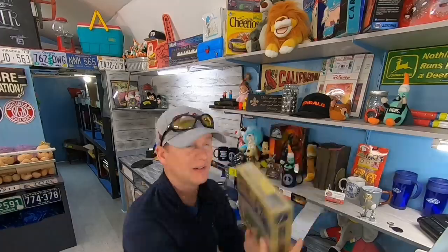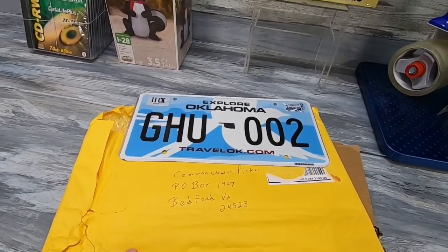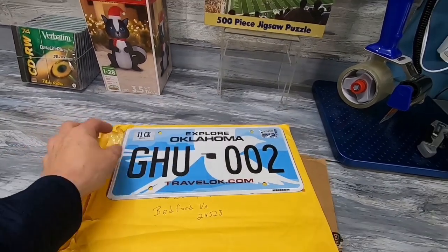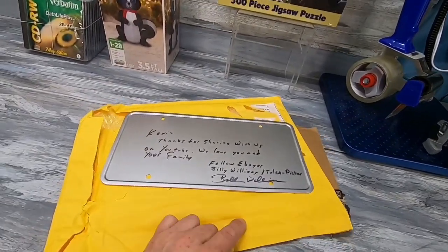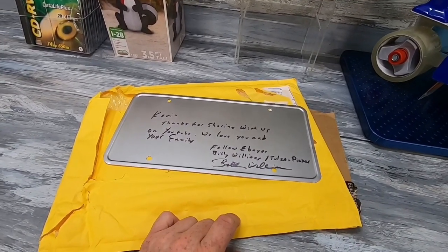We do appreciate it. All right, let's take just a second here, and we'll look at what we got in the mail at the P.O. Box. So this is from Oklahoma. Now, we already have an Oklahoma plate, but we are very happy to have this one. This one's kind of interesting looking there. I like the bird on there. Anyway, there was no message in there, so I turned it over, and here's what I got. A little bit of a message here from Billy Williams, Tulsa Picker. So that is awesome. And he signed it.